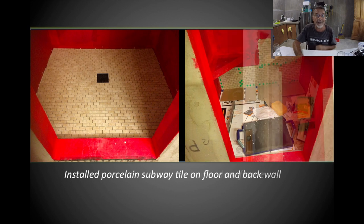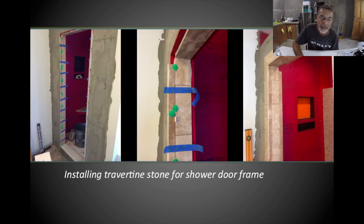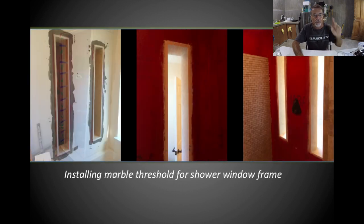And this is the beginning of doing all the travertine tile inside here. That's good. This is actually for the door frame, and then I have travertine in different places inside here, but this is mainly for the door frame. Then I installed marble for the threshold, for the shower window frame, and also for the step up for the curb, and you'll see that when we get to that portion right there.